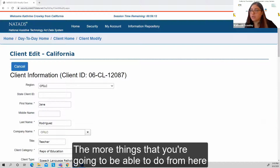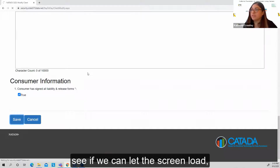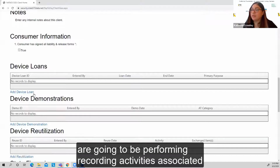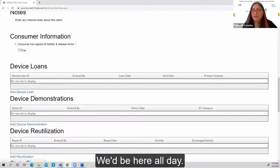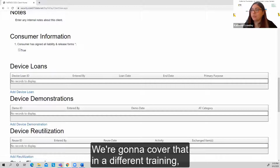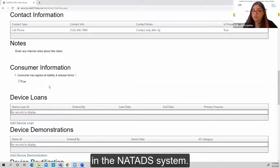The more things that you're going to be able to do from here are going to be performing or recording activities associated with that consumer. And so that's going to be a different training. We'd be here all day. You guys would never get to go home. So we're going to cover that in a different training, but that is basically what you need to know to be able to create and maintain a consumer in the NATAD system.